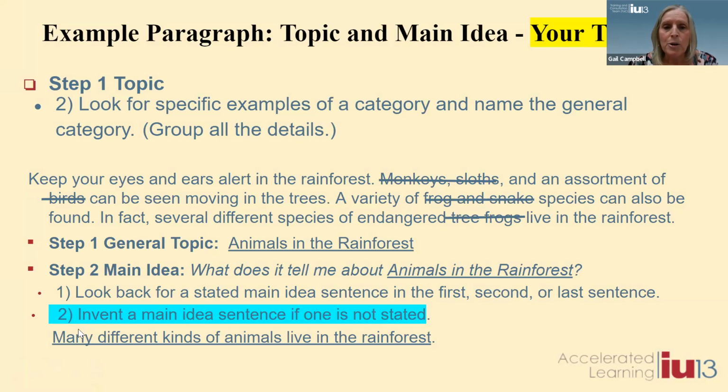And then we might have to turn that title into a main idea sentence. We have to invent one, like I think Jeff did on the last paragraph. Many different kinds of animals live in the rainforest. Kind of a general main idea topic, but we have our category embedded in the complete sentence.